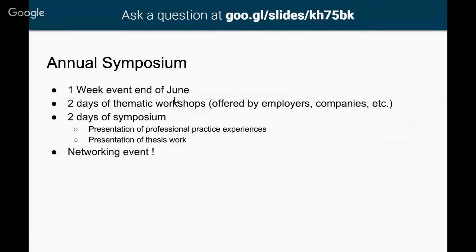Then the annual symposium is also an important element of the program. It's a 1-week event at the end of June that is organized on a yearly basis. By enrolling in the program, you are enrolled automatically also in those annual symposiums. What we do there is, there are thematic workshops offered by future employers, by companies, etc. And also there are 2 days of symposium where thesis students of the first year present what they have been doing during their thesis work. And it's, of course, a major networking event. It's the opportunity to get in touch with first-year students, but also with the different teachers of the program.